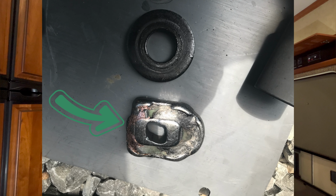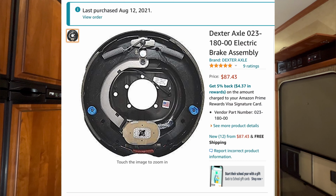And we also had a brake magnet fall off and bounce around inside the wheel. It almost sounded like a pipe dragging down the road. And we couldn't hear it when we were cruising along. And running on three brakes, the trailer still stopped well.